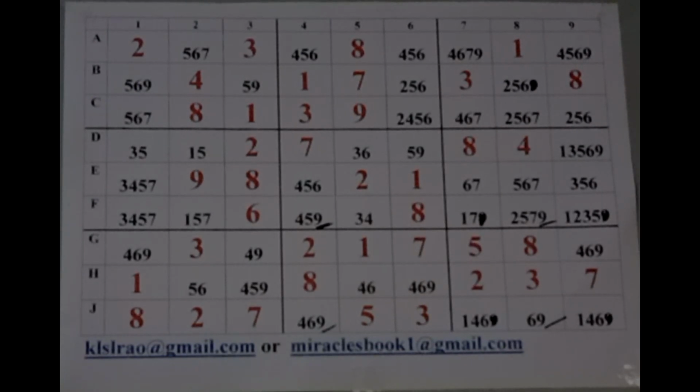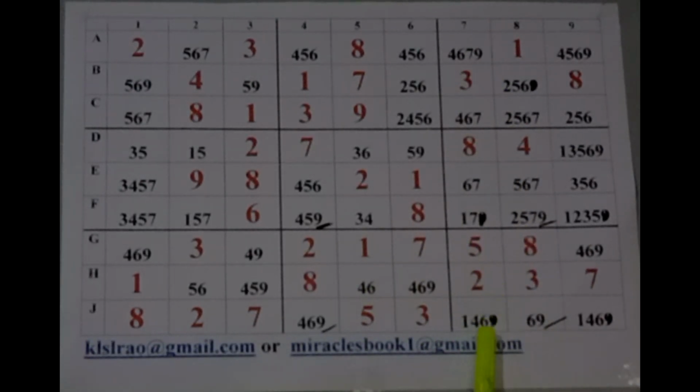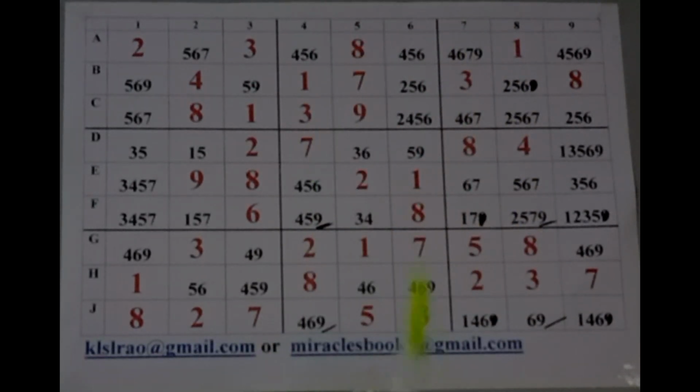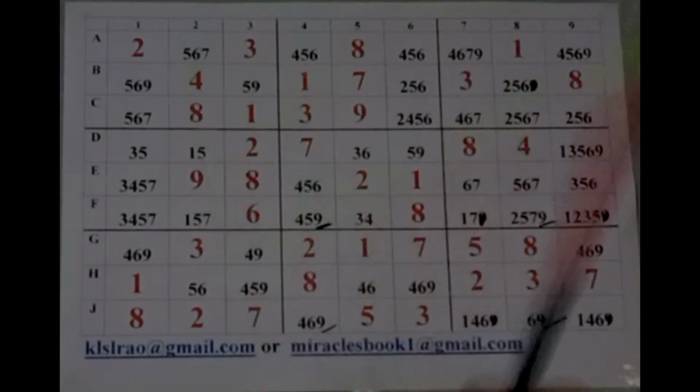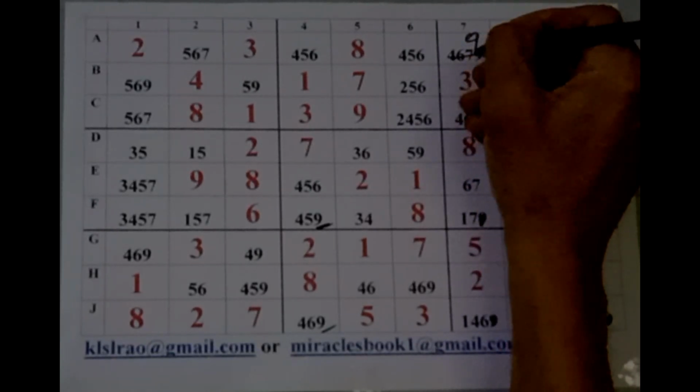Okay. Now, what is the next step? Look at this column number 7. We have deleted this 9 and this 9. Therefore, in this column, the only place a number 9 is appearing is here at A7. So let us write that number 9 in a big size. Okay, let's write a big 9, striking out everything else there, like that.